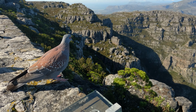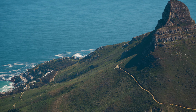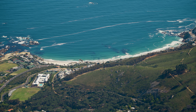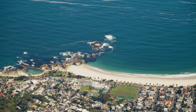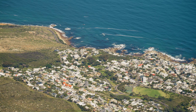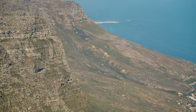There are selfie opportunities everywhere you look on this mountain. It's so beautiful. Below here is Camps Bay Beach. It is one of the many famous beaches here in Cape Town. Beautiful white sand. I can't wait to get down there to see it. I just love how the mountains just keep going as far as the eye can see. Really incredible. Just a beautiful day here.